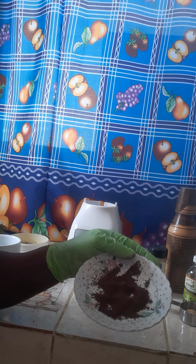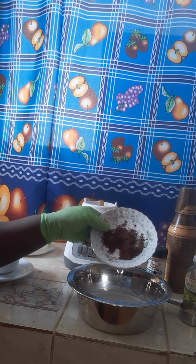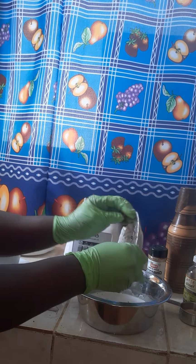So I'm going to pour my grated chocolate in my coconut milk. Wow. Like this. Wow, looks so good. Guys, I can't wait to have this tea. I recommend you try it. You're gonna love it. You're gonna fall in love with it.